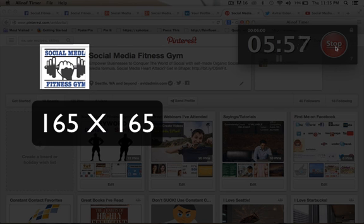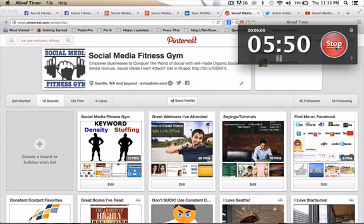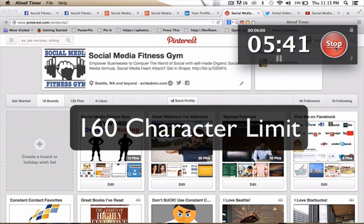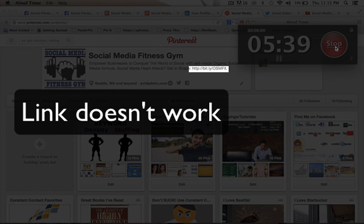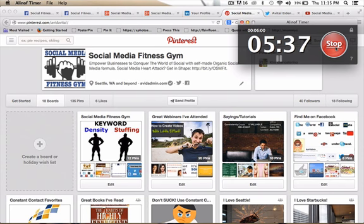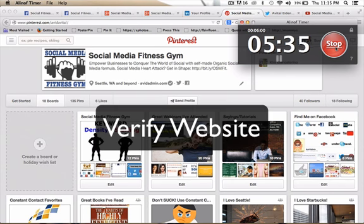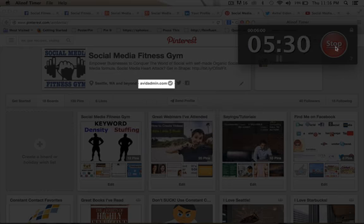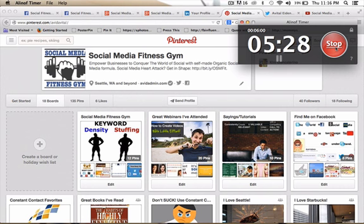Now your Pinterest profile needs to measure 165 by 165 pixels, so it's great to have a logo for your profile picture. And your character limit is limited to 160 characters, so it's a little similar to your Facebook, but you won't be able to include a URL. I do, however, strongly recommend that you verify your website in order for your website URL to display on your Pinterest profile. The steps are very similar to how to verify your website on Google+, and Pinterest provides you directions to do so.